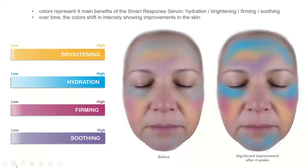So you can see that hydration has been delivered where it was needed underneath the eyes and on the forehead. You can see the soothing effect above the nose, and you can see the improvement in wrinkles and brightening on the cheeks. Now, you might have seen this also in different places. We've been using this image to represent our clinical data. Now, obviously, I told you this was the average data, and clearly this clinical is about individual personalization.